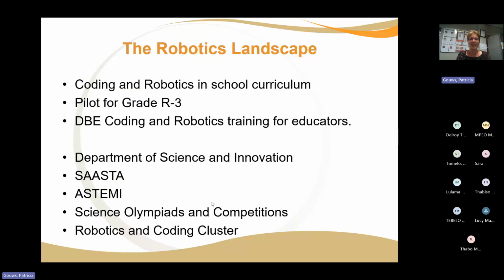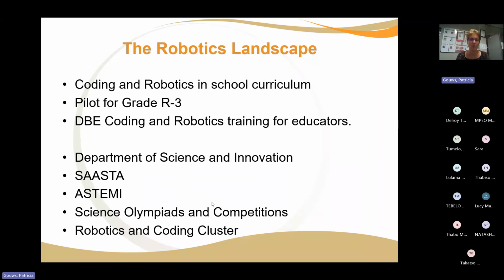Okay. So what does the landscape look like? I'm not sure that everybody realizes, but coding and robotics is actually in the school curriculum. And the pilot is out for grade R to grade 3, and the UNISA Science Engagement Center does have coding and robotics training for educators. And if you'd like to know more about it, you may put your hand up, and I'm sure Tamela will happily share the link. We have information sessions on a Friday.